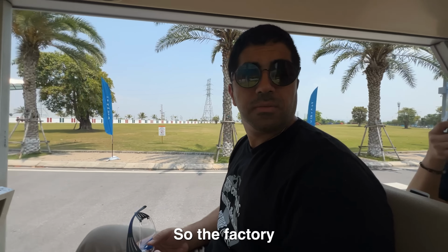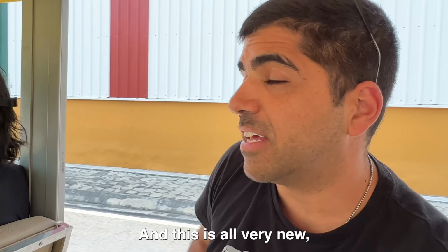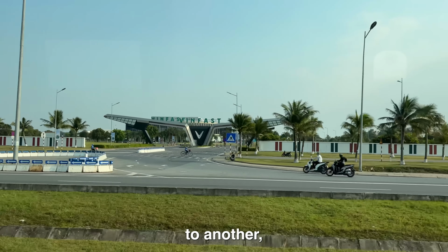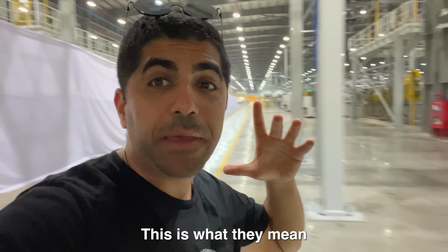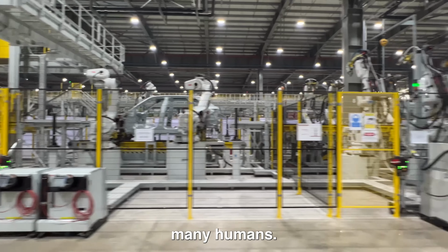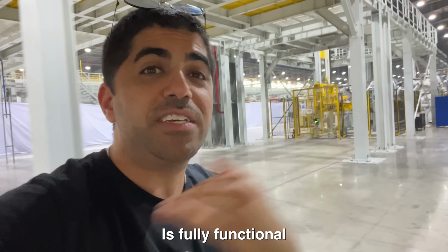So the factory is absolutely massive. We have to actually take a buggy to get around. And this is all very new, only a couple years old. And to get from one side to another, even by buggy, has taken about 10 minutes. This is what they mean when they say 90% automation. You don't see that many humans. In fact, you have to look a while just to see a person working, and this factory is fully functional right now.